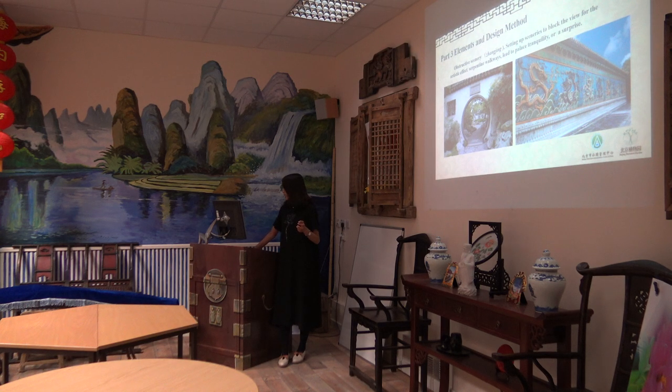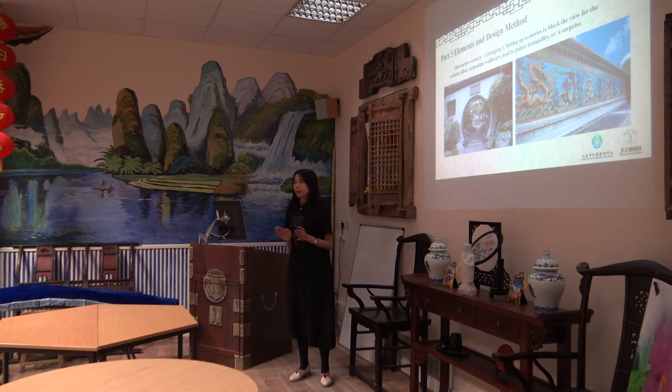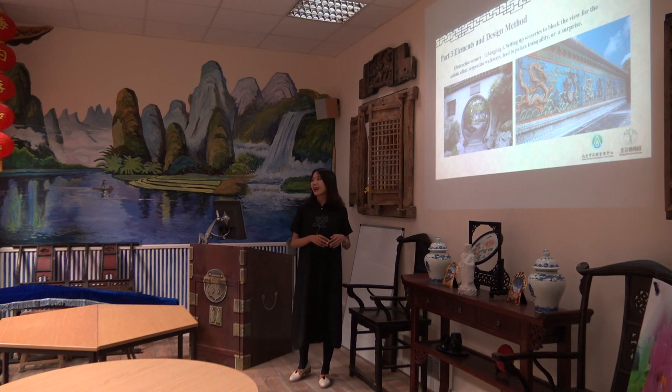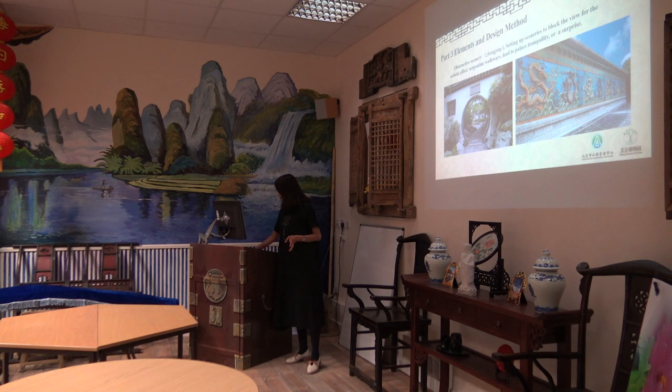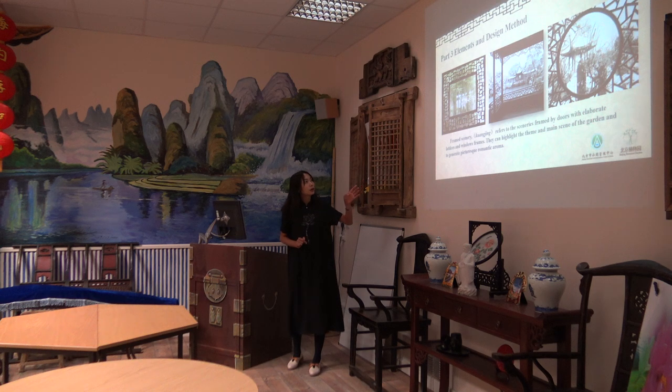And people always want to give the visitors some surprise in the garden, so they will build a moon gate or something like this. People will go there and feel, oh, it's over. And then when you go through there, you will see, oh, there is a big garden. It's full of surprise. And also using those frames, the garden is like a painting.